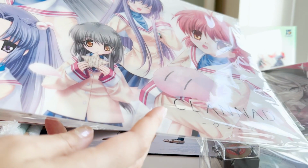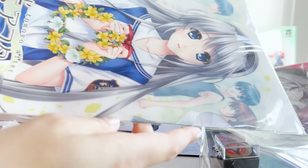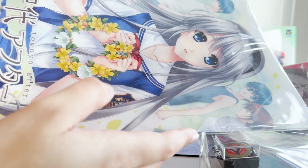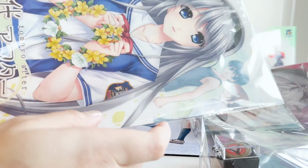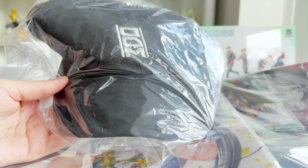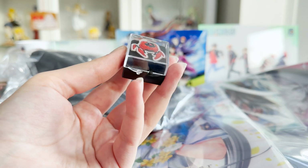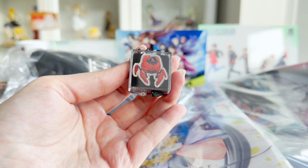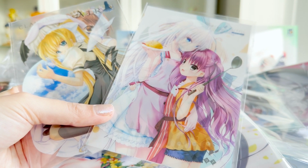I have received one of the clear file prizes, so these come in sets of 2. I've got Clannad and also Tomoafu, which I think is quite fitting. I really love this art very, very much, so I'm very glad to have this one. Very surprisingly, I managed to get the Girls Dead Monster cap from Angel Beats. I got one of the pin badges, and this is from Tsui no Stera. And I got a few of the clear cards, so I've gotten 2 of these actually.